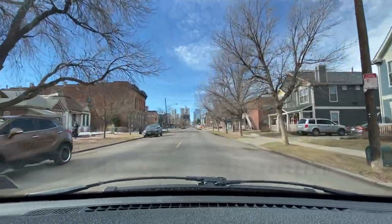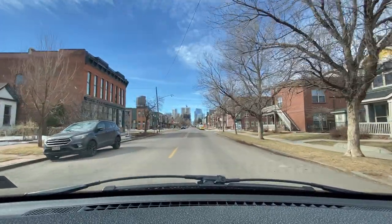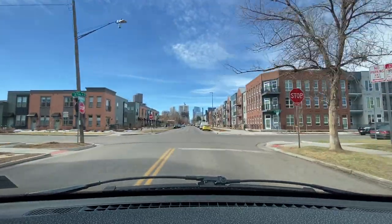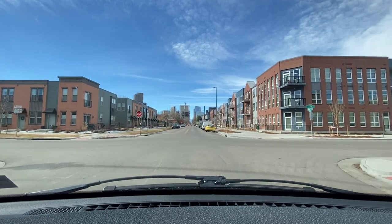Yeah, a lot of interesting looking little buildings here. Look at this little block right here. This block, again, has a really close resemblance to row homes. We're at 27th and Arapahoe.